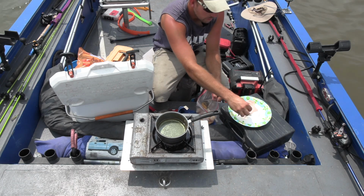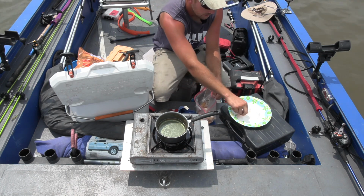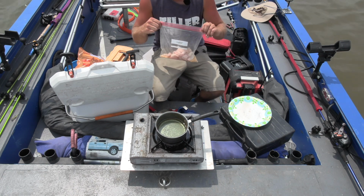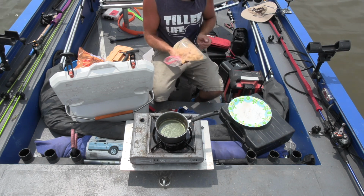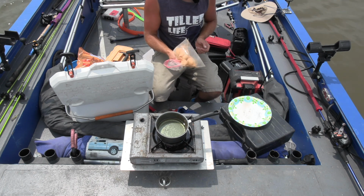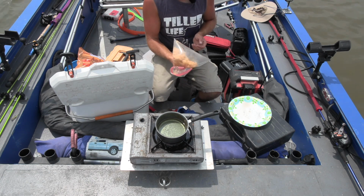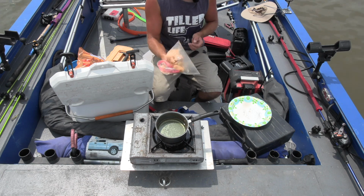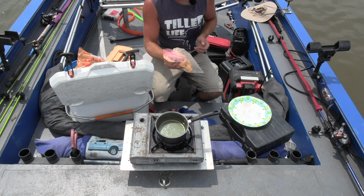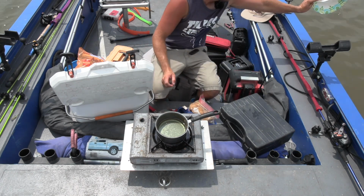And we're gonna go ahead and just throw it into this Ziploc baggie here. I can see my oil starting to kind of get with it here, so we'll give it just a little bit longer. I like having that fish a little damp. It seems to really adhere to the breading. There's that. We'll set that plate aside here.